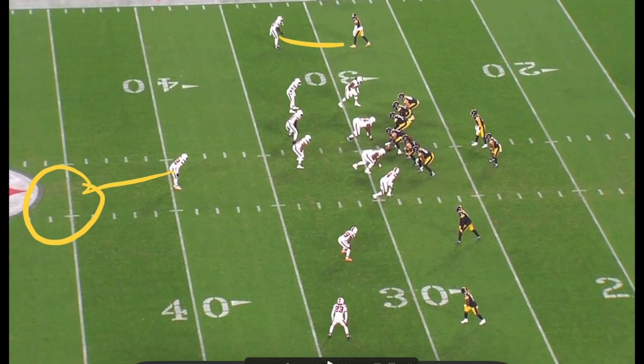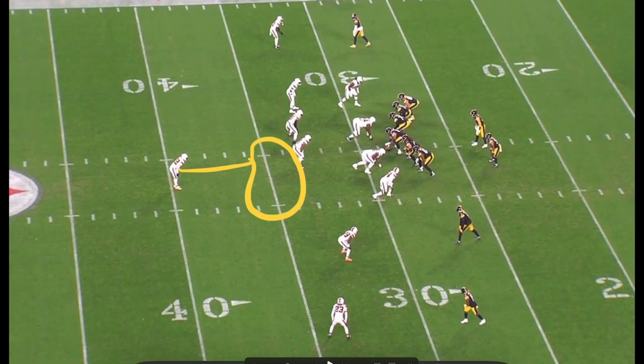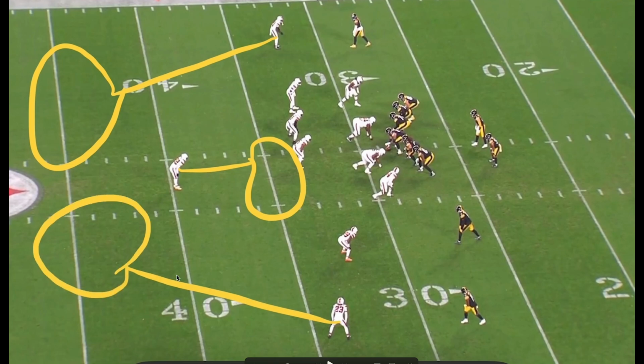But they're going to rotate out of that and into an inverted cover 2, which is where they bring that single high safety down into the box, and they're going to drop their 2 cornerbacks back to be the deep zones there. So now what you're going to see is soft coverage on the outside guys because they're not covering those guys. They're just trying to get depth and play a deep zone there. It's hard, especially when this guy's so close to the line of scrimmage. It's hard to cover a deep half of the field from that alignment.